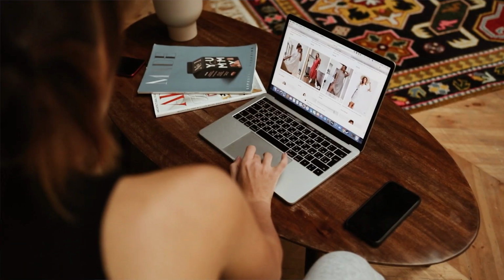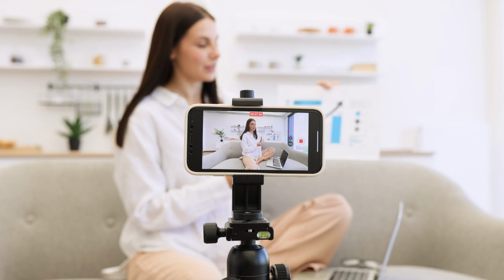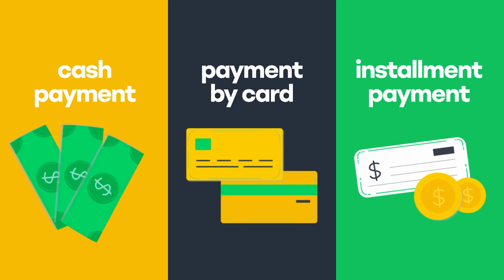To get started with Squarespace, you'll choose a template from their extensive collection. So whether you're creating an online store, a portfolio, or a blog, Squarespace has a template that will fit your needs. After selecting a template, you can customize it to match your brand, add products, and set up payment options.